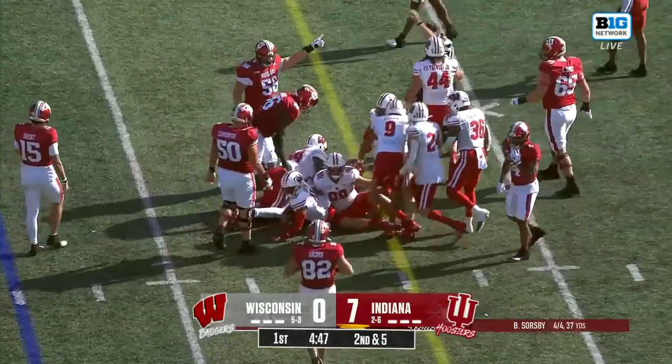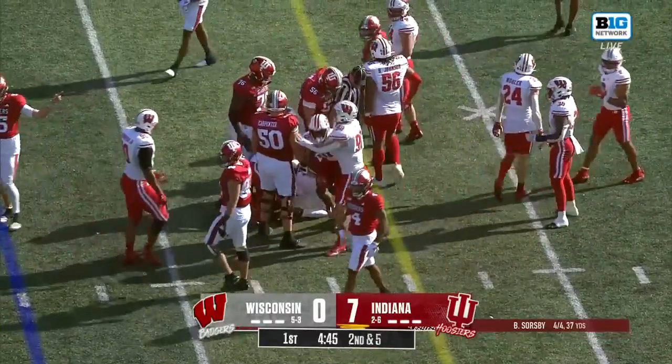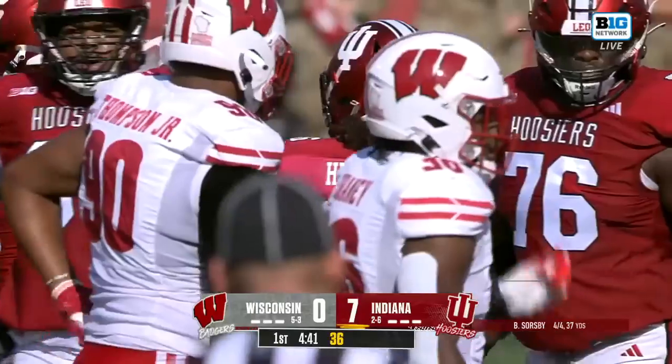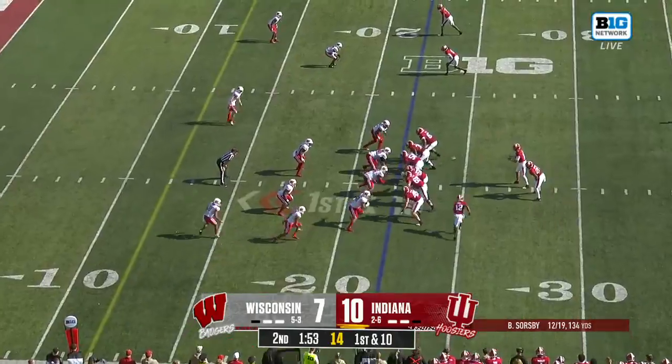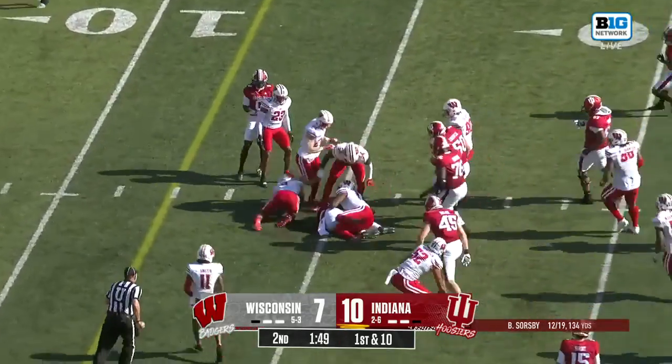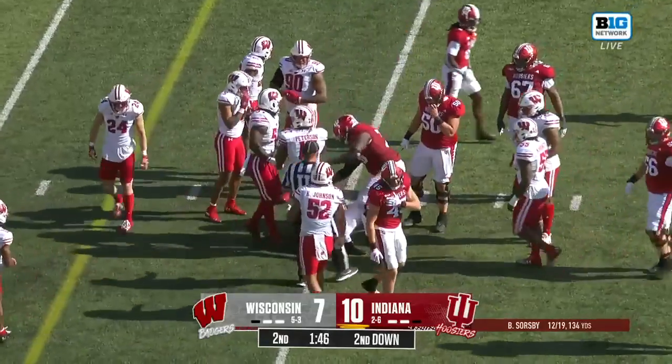Henderson spinning, popping, and near the first down to the Badger 37. It is another Indiana first down. Henderson off the right side. Some space opened up. Good run for Josh Henderson.